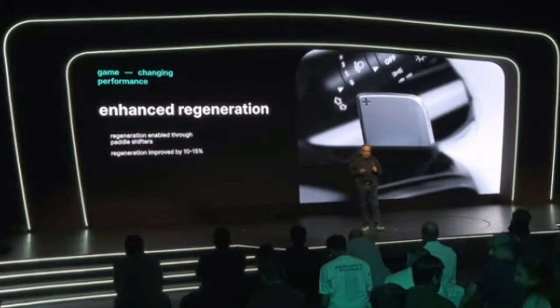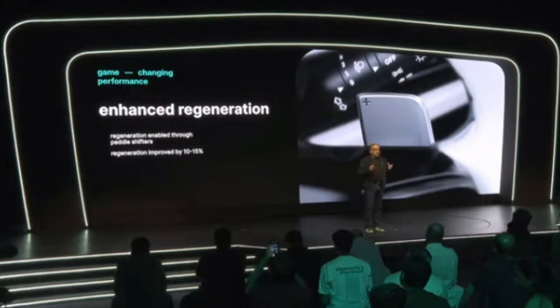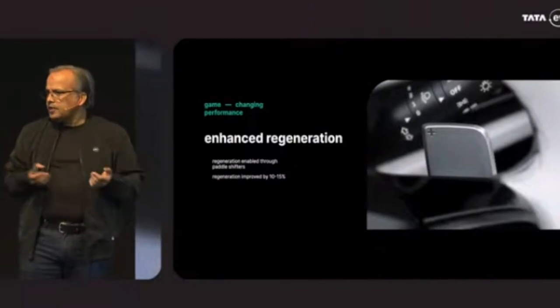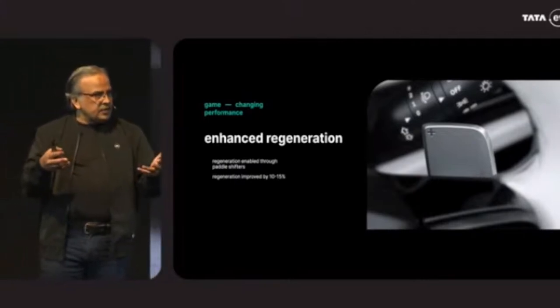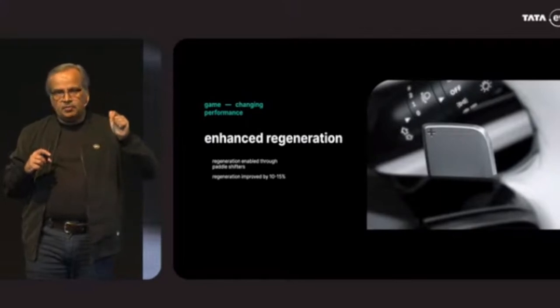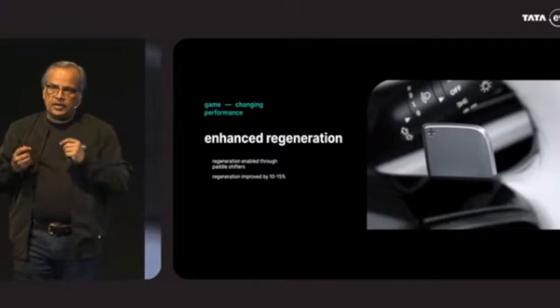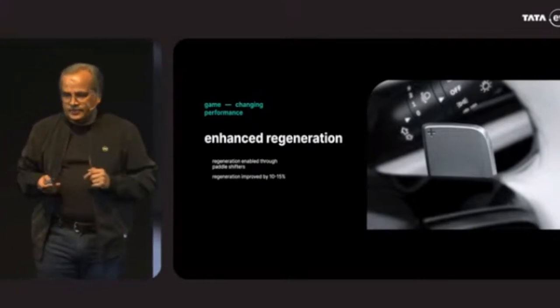In terms of the performance, again, enhanced regeneration is a very, very important topic because not only have we given more convenience now, the new steering wheel that Martin has designed also has paddle shifters incorporated into it, and therefore it becomes very, very easy and intuitive for us to operate the regen controls. But more importantly, because of the new motor that we spoke about, the regen levels on the car have been tweaked between 10 and 15%. The amount of energy that we can recover from the car through regen at different levels is higher, which again aids in the efficiency.